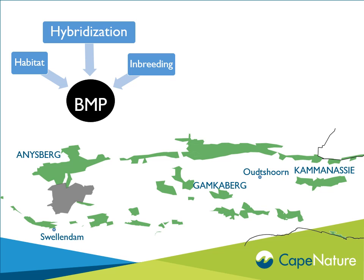The second threat that I'm going to talk about today is hybridization. Now, this risk is related to fencing issues, and funding is a major obstacle. But the good news is that through the COVID Relief Fund, DFFE has recently awarded about 9 million rand to refence Gamkeberg. Fencing on the other 3 Cape Nature reserves is still problematic.